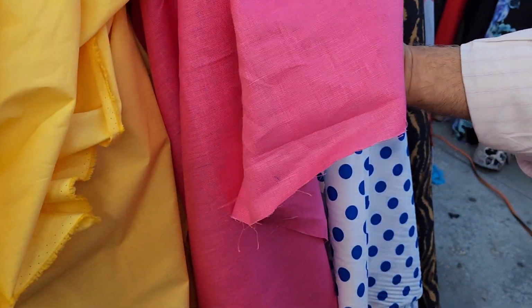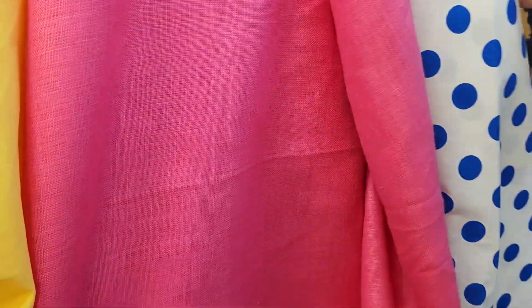And this is our raspberry rose linen. As I'm sure you know, Kashi has a lot of great linens, but this one is one of my favorite colors, and great for the hot weather.